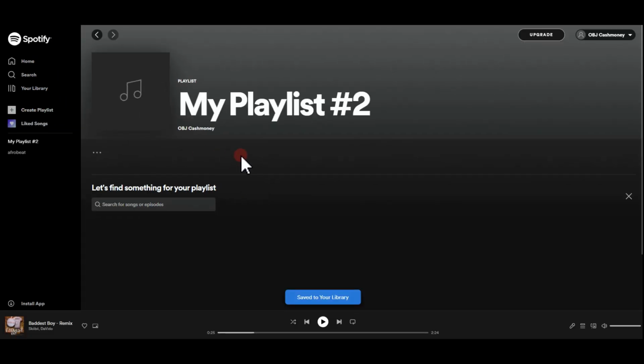And once we've done that, you'll be on this page. Here you can change the photo icon if you wish, alright? And you can as well change the name of your playlist to your preference. It doesn't really matter at this point what type of name you're using or your picture, okay?